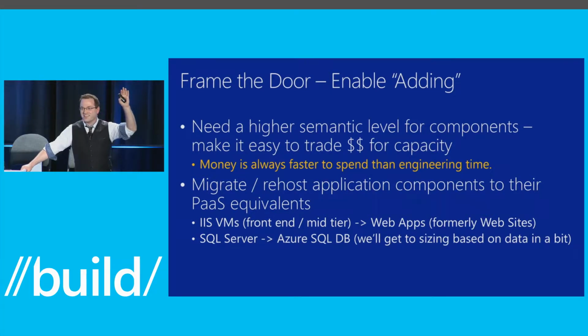Who remembers pagers? Age check. Come on. Yeah, everyone will admit it. PagerDuty now and similar services.